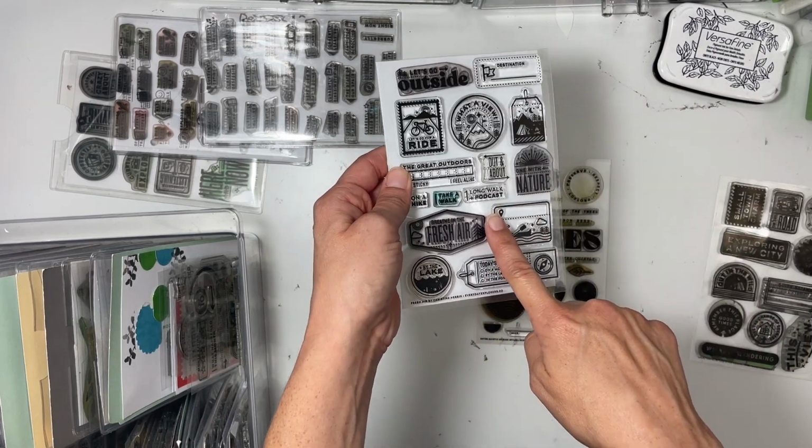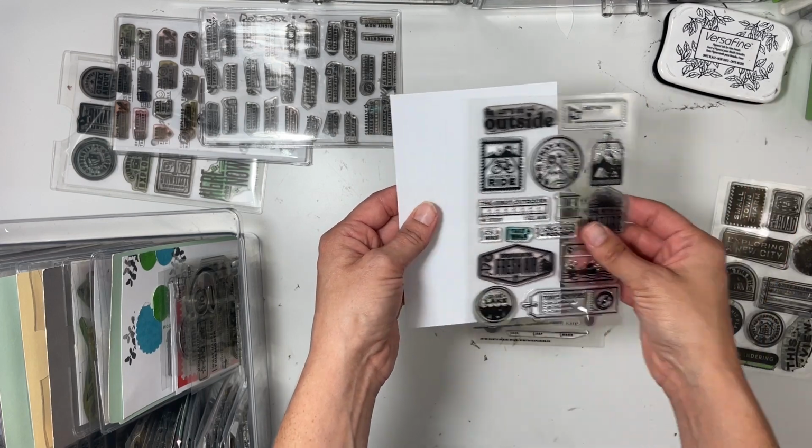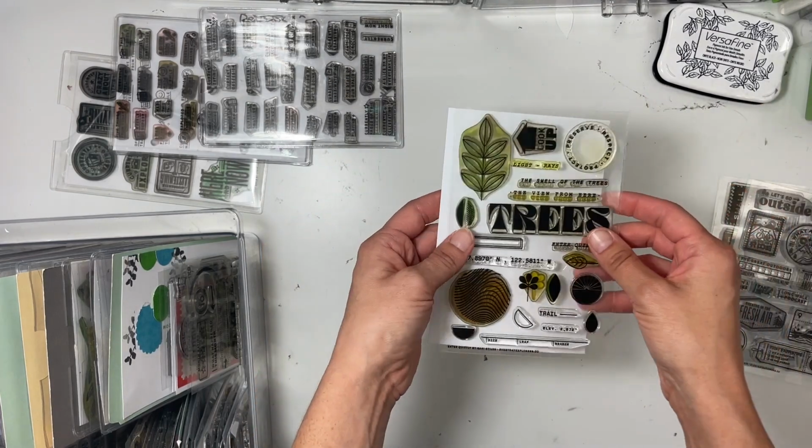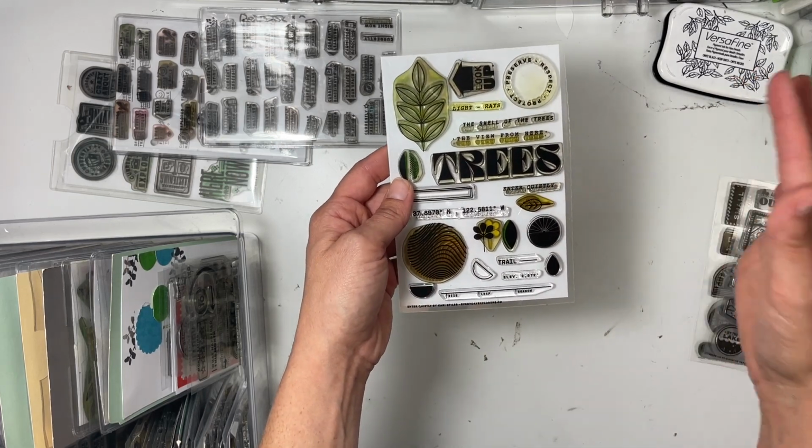I don't think this one's available, but I wanted to share this one because I'm using this one all the time for our hikes. This one is still available. It's like a favorite of mine. I love Kerri Styles stamps.